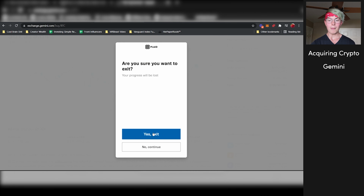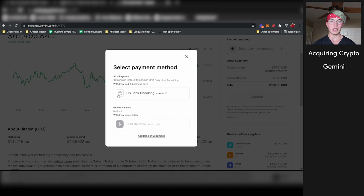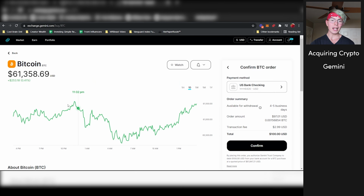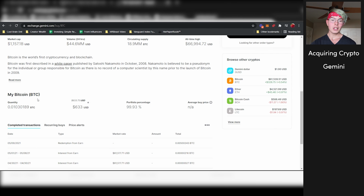Once that's done, you'll head back in here. You'll press select payment method and you'll pick the bank account that you linked up. So for me, it's a US bank account. And then we'll just press confirm, and then those funds will be transferred into Bitcoin and deposited into your Gemini account, which you'll be able to see up here. Or if you go into Bitcoin, scroll down, you'll see my Bitcoin. It'll show you how much Bitcoin you actually have.